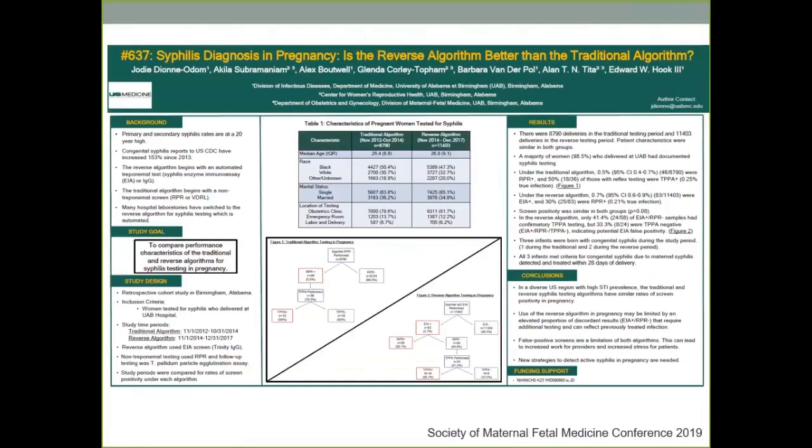Basically, the traditional algorithm is the one that we think of. You screen with the RPR test, and if that RPR test is positive, you confirm with a treponemal test. That's a TPHA, TPPA, FTA, whatever you have in your lab. The reverse algorithm does it backwards, where you actually start with a treponemal test, and if that's positive, then you go on to the RPR. It's backwards because who is a positive treponemal test going to pick up?